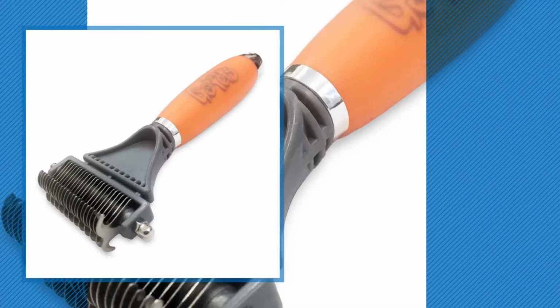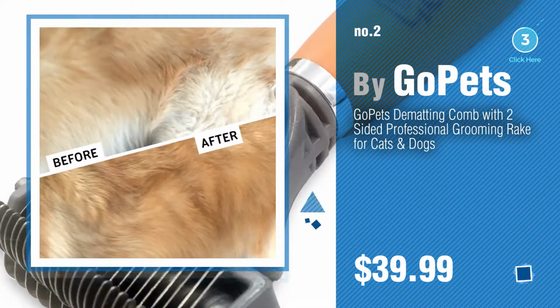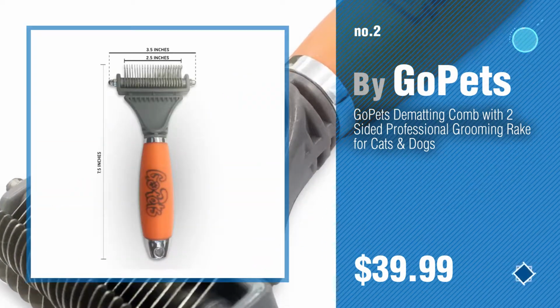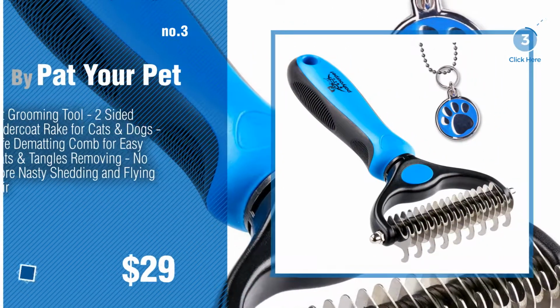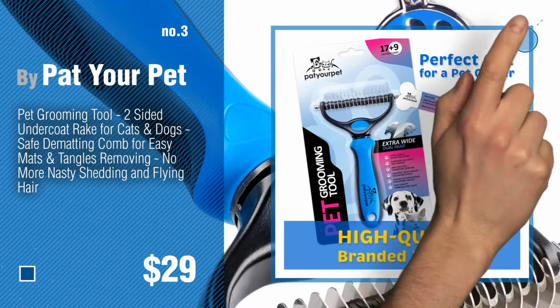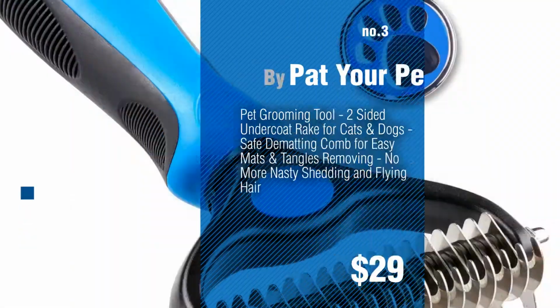Number 2, by GoPets. Number 3, by Bait Your Pet. For more details about these dogs dematting tools products, just click this circle.